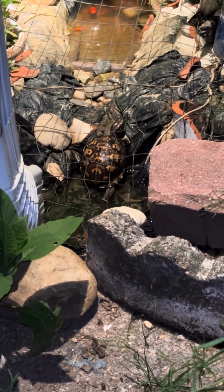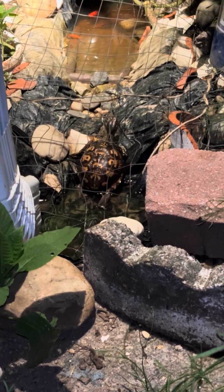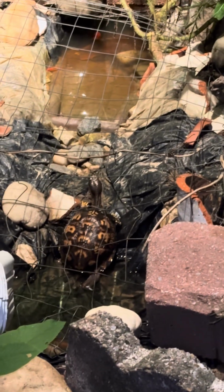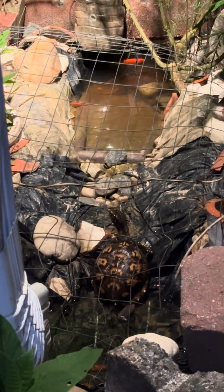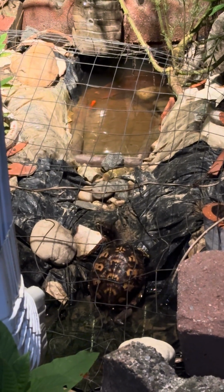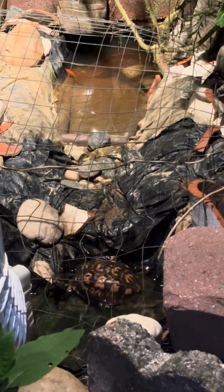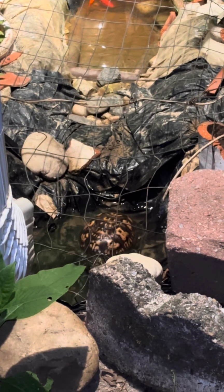I want to make it in such a way, okay, the tortoise is crawling out of the water. I'm distracted. And now I had to pause. So let's go back to what I was talking about. I want to make it in such a way that the fish will be able to swim the entire length of the pond every time, not only when the water is full. See, it went back in the water. Whoever said it doesn't like water, can you see it swimming?